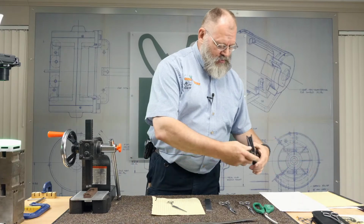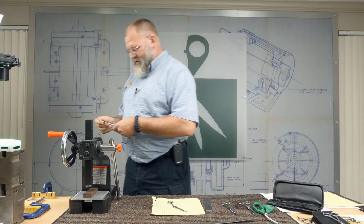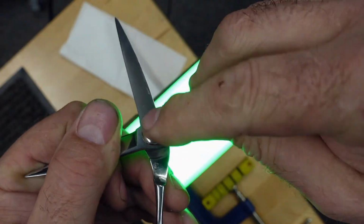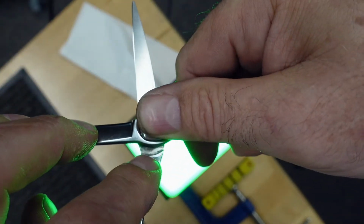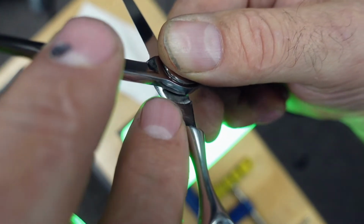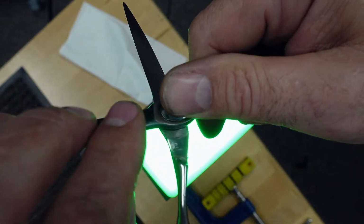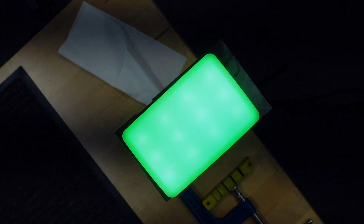We had something like that happen with a pair of shears a sharpener sent in. I'm going to try and hide the name. If you can see, right here there's a cutout for a nylon or a Teflon ride, that ride's gone. This shear is not going to work properly because you've lost half of your spring for this shear to work properly.